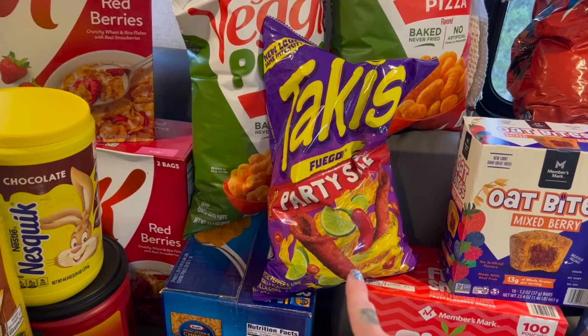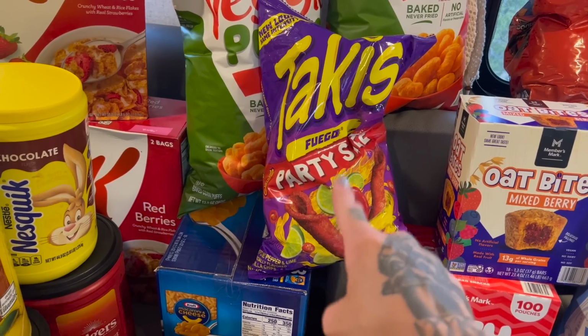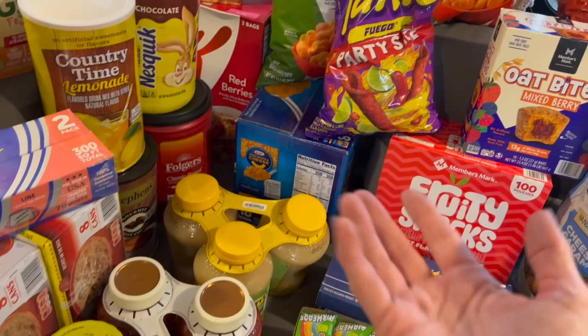I don't like to get stuff like that because it's just unhealthy. That's a really bad chip right there. But I mean, we're not perfect eaters here. It is what it is.